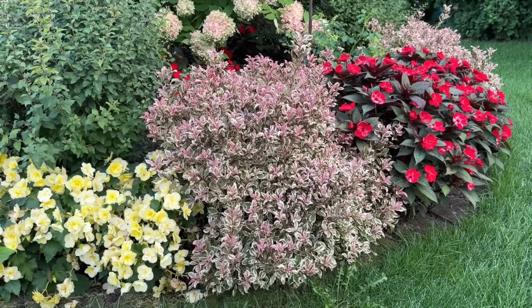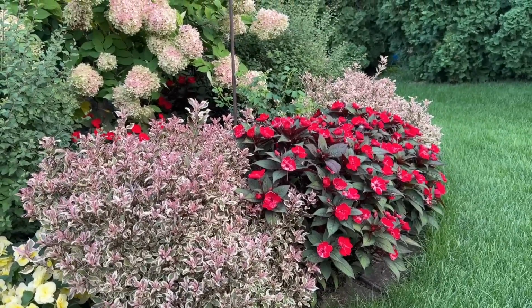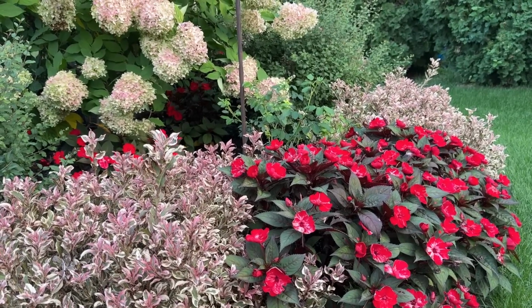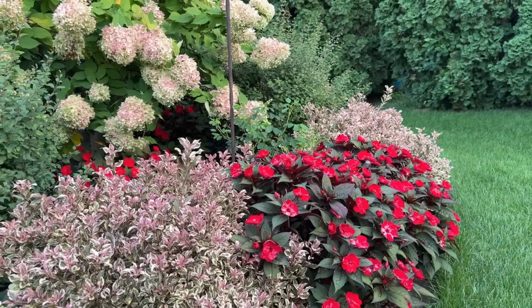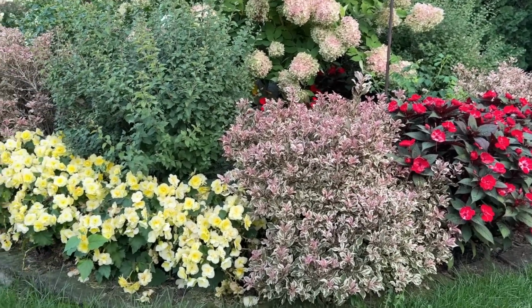So I love the foliage here of the Monet, and you can see how we have red Sunpatiens, and that really kind of pulls out that pink. And each of those plants next to each other, I think, really accentuate the color of the shrub next to the annual. Now, when we went to plant this garden this year, we didn't put up enough of the red Sunpatiens, so we had to supplement with something.